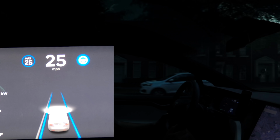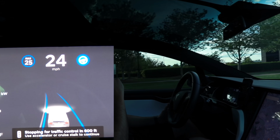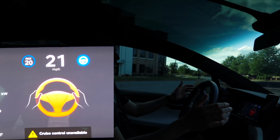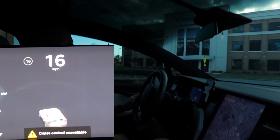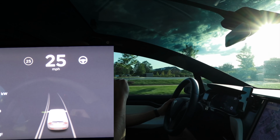Now there's a roundabout up here. Oh, hello, because that car was too close. There's a roundabout right here. Let's see what it does for a roundabout. Should lower the speed down. It's probably gonna run. No! Brian! Oh, jeez. I don't think it's ready for a roundabout. It went way too fast through there, for one. Scared the crap out of that person, probably.